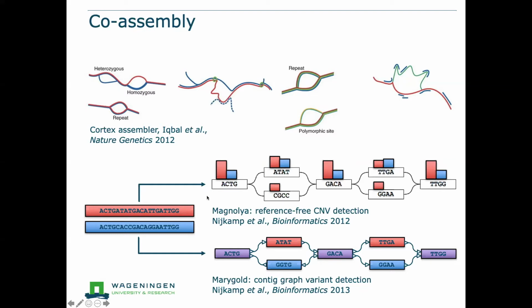And so a while ago, with a PhD student of mine, Jurgen Nijkamp, we came up with two ways of analyzing copy number variation and sequence variation in context by taking such a co-assembly approach, where we assemble two sequences together. We get a graph which represents both the shared nodes here in purple, if we combine these two sequences, and the unique nodes here in red and blue. And then doing analyses on this graph gives you information on variation.